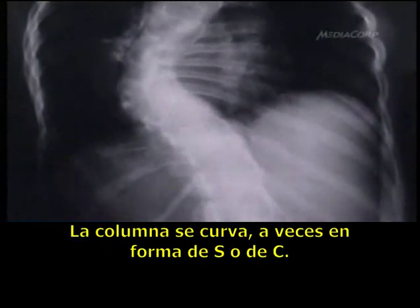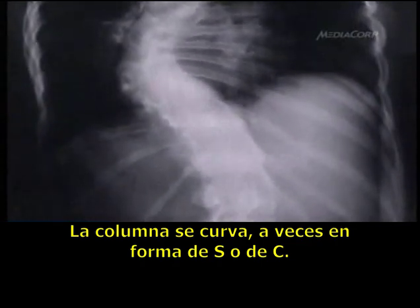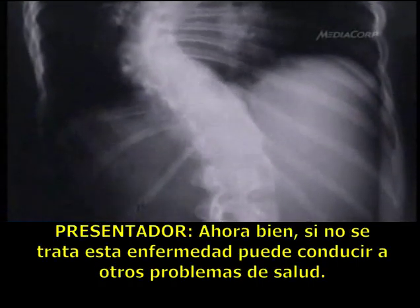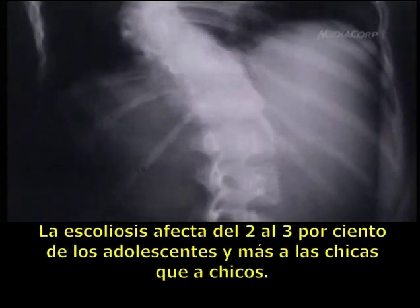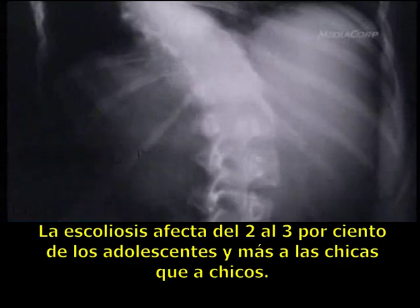Abnormal curvature in the spine is known as scoliosis, and what you're seeing now is the spine of a person who has scoliosis. The spine curves sometimes in an S shape or sometimes in a C shape sideways. Now, if left untreated, this condition can lead to other health problems. Scoliosis hits 2 to 3% of all adolescents, and girls more than boys.